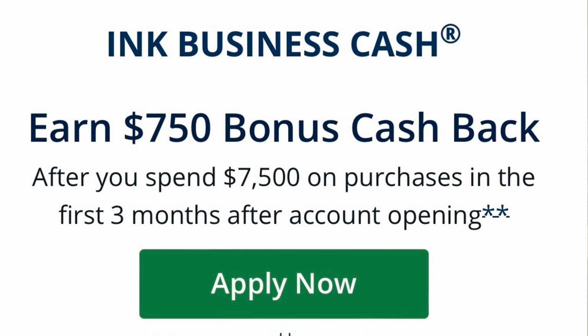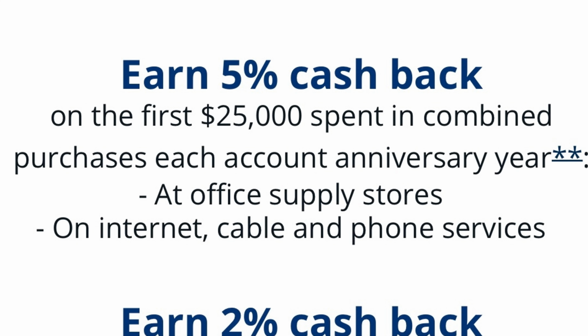It's nothing special, but the good thing, if you are starting your first business and you need to buy supplies, office things, whatever you are doing, you will get 75,000 reward points if you spend $7,500 in the first 90 days. So you're going to get 5% cash back at any office supply store up to $25,000 a year. It caps out at $25,000. If you're buying any of these items at any of these stores.